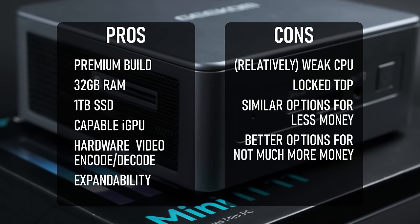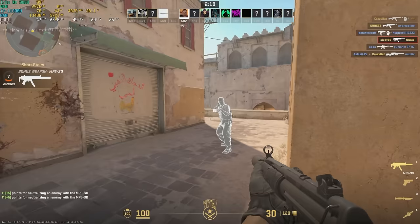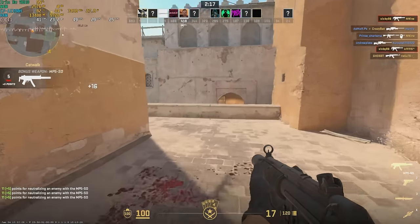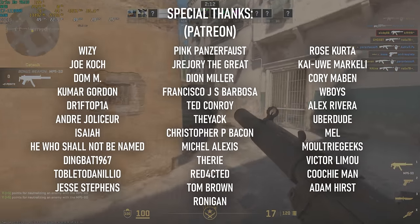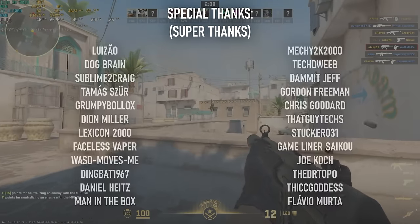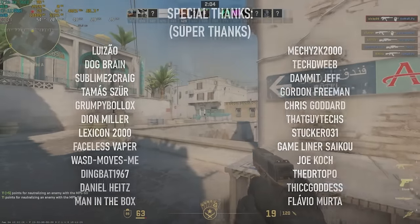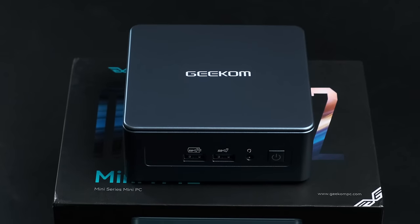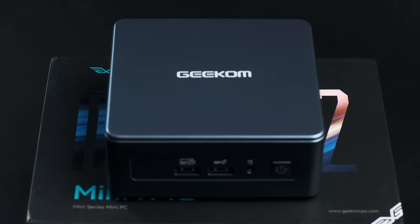Gaming is the real letdown. Older AAA and less demanding indie titles should be fine, but anyone looking to play even lightweight competitive games will be disappointed. While I want to champion older tech, the Mini IT11 sits in an awkward place. In many tasks, a similarly aged and priced Ryzen-powered unit can outperform it. And if you want much better performance from Intel's own CPUs, you don't have to look far.